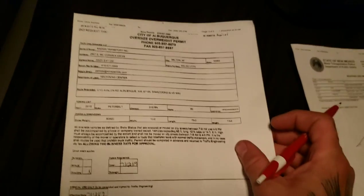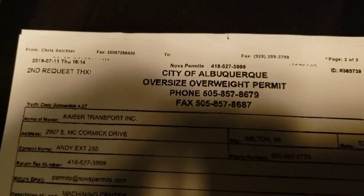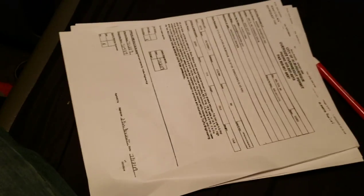This permit is for the city of Albuquerque. See there? And it just gives me the authorization to be in the city of Albuquerque. It's like just more money they can generate off of the trucking industry. And, you know. So anyway, their permit kind of fucked me. But now that this one is done, and this one is done, I need to trash these fuckers. I gotta rip them to shreds and throw them away, get them out of my truck, destroy them.